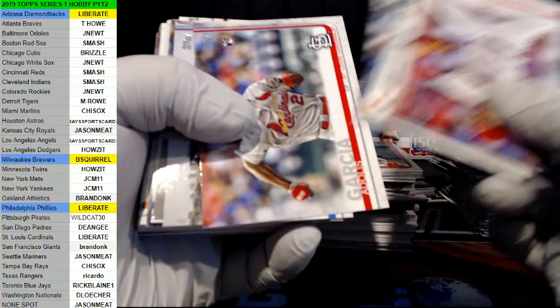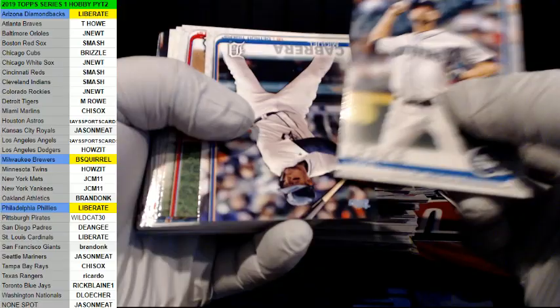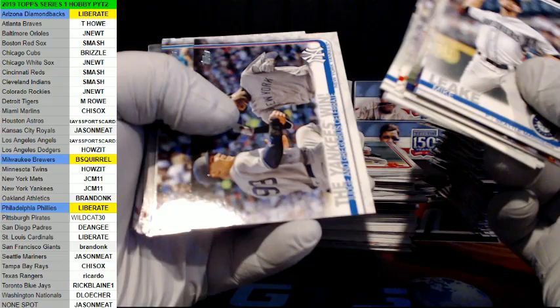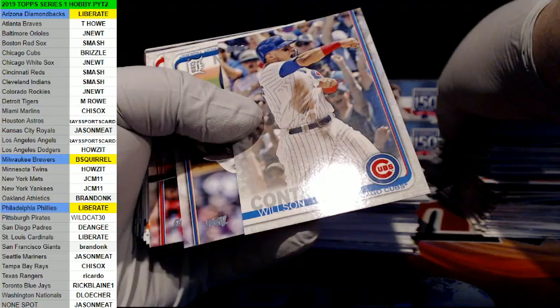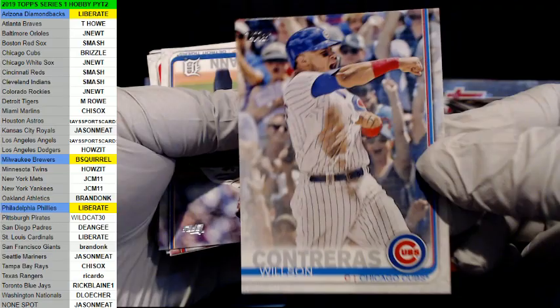Babe Ruth for the Red Sox this time. Blue Jays with the stamp. That seems like a variation, too. Well, it is. Wilson Contreras, Cubbies. Got you a couple of them there, Brizzle. Good for you.